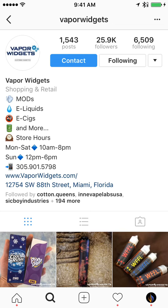bio, or his profile picture. It's very clear to read Vapor Widgets, so his branding is very good. Also, look at his description. Okay, he's using emojis because that's a purple cow method. It's different. It's not just a mountain of text. It's got visual appeal. He's using vape-specific, vape-friendly emojis, right? Got the cloud, no cigarettes, no smoking, batteries. He's also got sort of the store hours with the clock, which is very creative. He has his hours, which is very, very smart. I haven't seen that very much.